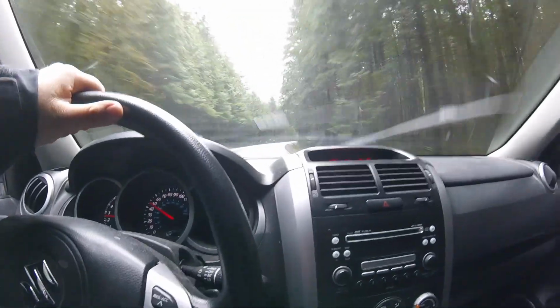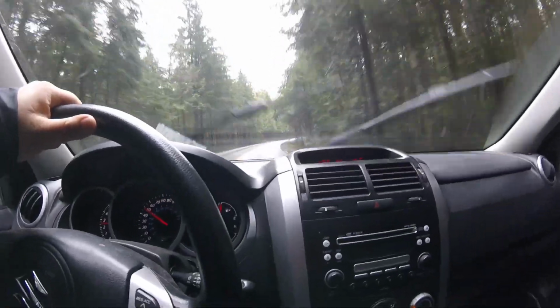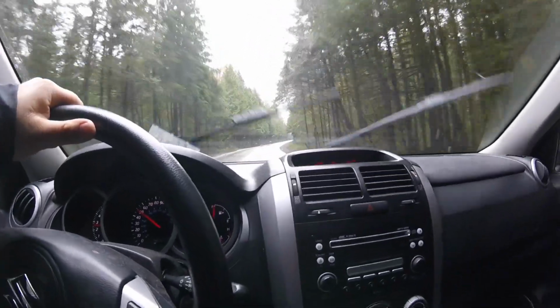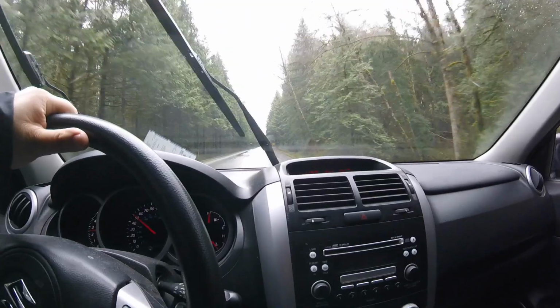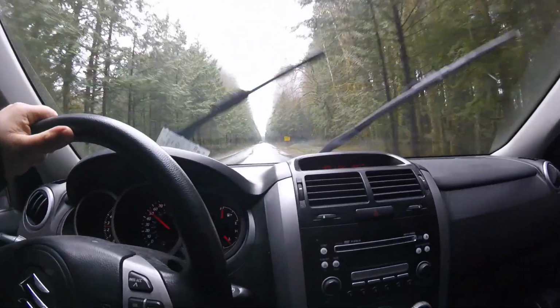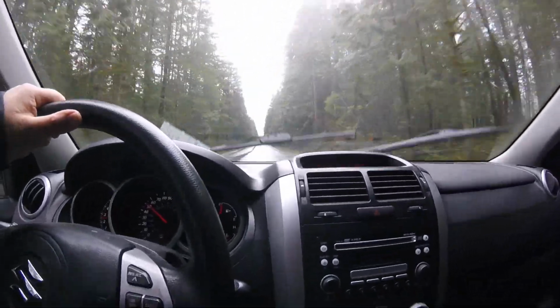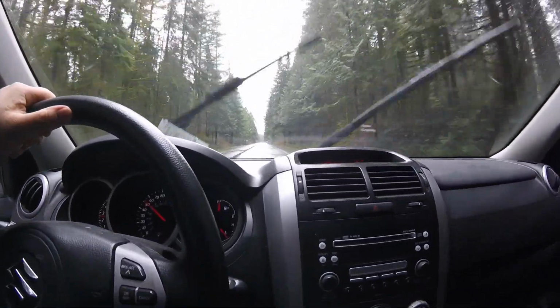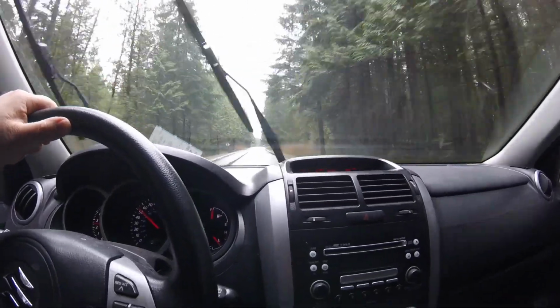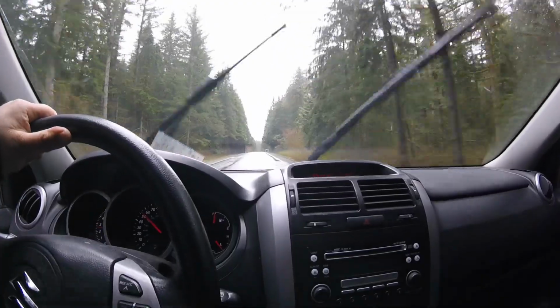Just driving into Golden Ears. It's raining, which I kind of expected. The forecast was calling for rain this afternoon. I didn't expect it to start really raining until around 1 o'clock. It's just noon now. I'm about 15 minutes away from the trailhead. But I expected I was going to be out in the rain, so it's not that big a deal.